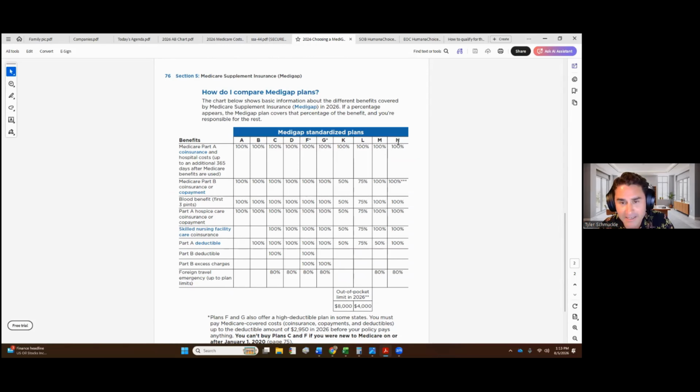The Plan N has a $20 copay after the deductible is met. It also doesn't cover the Part B excess charge. But this one, for people who don't utilize the plan as much or don't go to the doctor as much, they like the Plan N. It's kind of a middle plan.